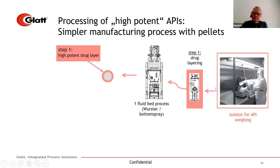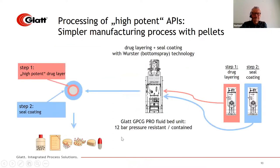For even more potent drugs, we would need an isolator for the weighing of the pure compound. This is the most critical step. We would prepare a liquid. This is the only transfer, the only handling of the high potent drug compound, and then go into our Wurster process and prepare a high potent drug layer. And in order to seal these high potent drug layered beads, we could immediately apply a seal coating, and then the whole thing is not too risky anymore.